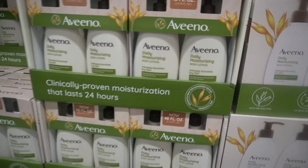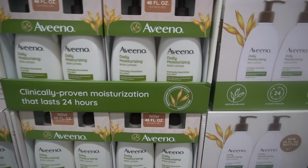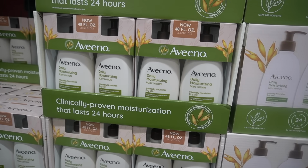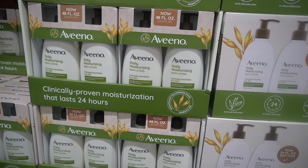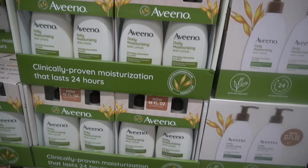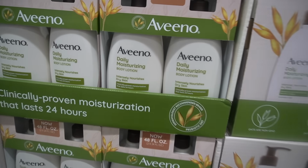Here's a good value. The Daily Moisturizing Body Lotion is currently on sale. The 2-pack for $13.49. That's a $4.50 savings compared to baseline. This works well on the face. So that's a really good deal. And you can use it as an eye cream too.